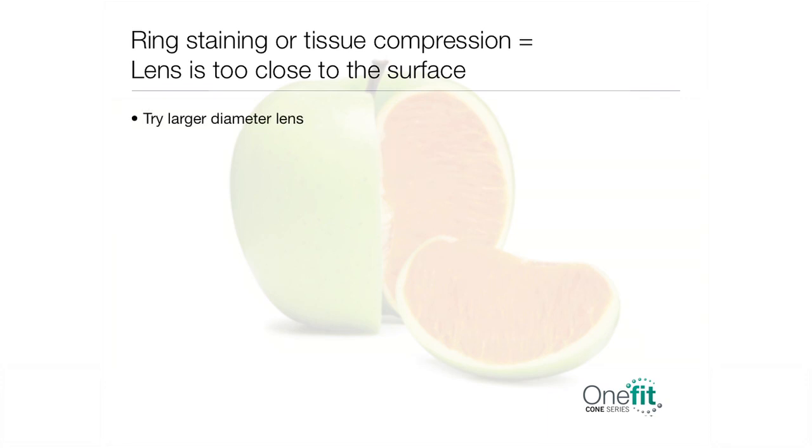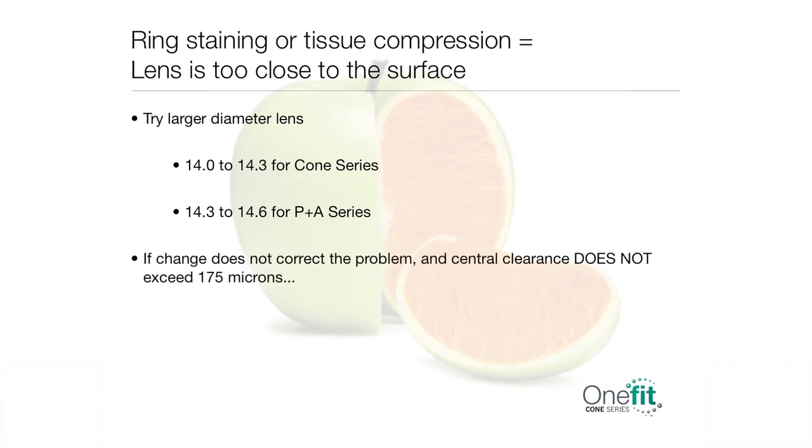First, try a lens with a larger diameter, that means a 14.3 mm versus a 14.0 for the Conus series, and a 14.6 versus 14.3 for the PNA series. The modified geometry of the larger lens will increase the vault over the limbal area. If this change is not sufficient to fix the problem, and the central clearance still does not exceed 175 microns, select a steeper base curve with the larger diameter.